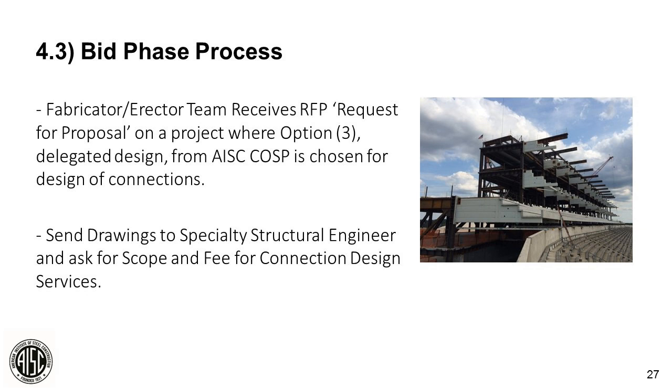All right, so now we're through the Code of Standard Practice, through the items that apply to connection design. So now we're going to take a look at the process a connection design engineer goes through during the bid phase of a project. So we would get a call from the fabricator saying they're looking at a project where the engineer of record has chosen option number 3 from the Code of Standard Practice, the delegated design option. So then the fabricator would send us the design drawing and ask for us to develop the scope of services and then also a corresponding fee for those services.